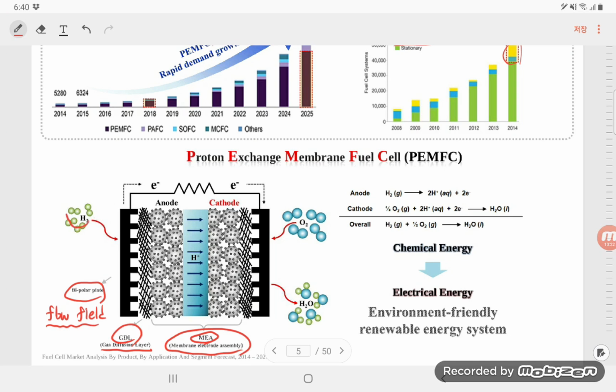So we inject hydrogen gas and oxygen gas. Hydrogen gas is injected into the anode, where the oxidation reaction happens, and in the cathode side, the oxygen gas is injected. At the anode, the hydrogen gas is decomposed to hydrogen ions and electrons. And this hydrogen ion goes through this membrane. This is the electrolyte membrane.